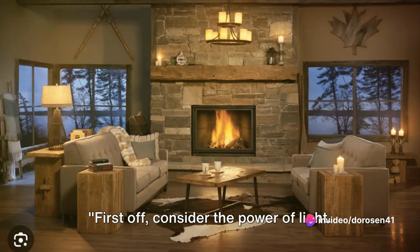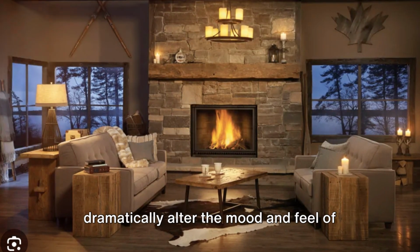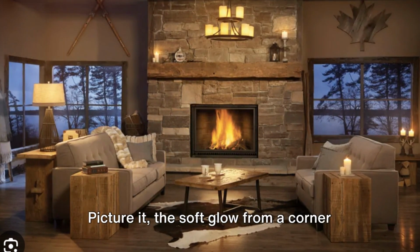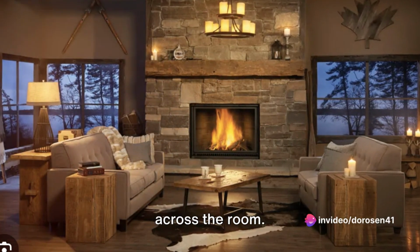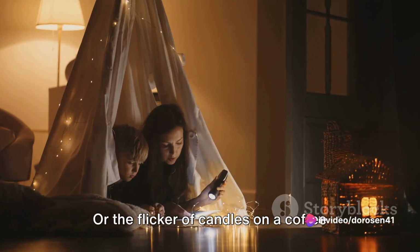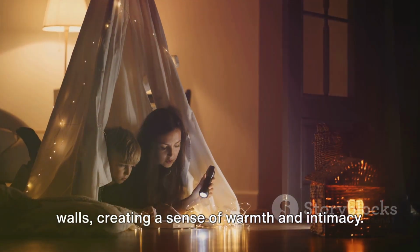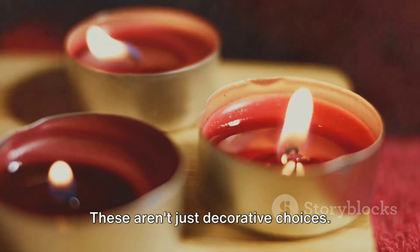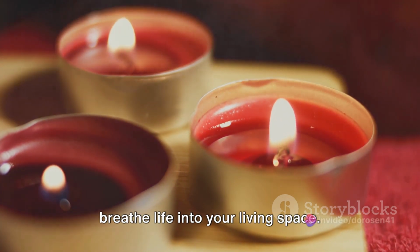First off, consider the power of light. It's an unseen force that can dramatically alter the mood and feel of any space. Picture it, the soft glow from a corner lamp, casting long, comforting shadows across the room, or the flicker of candles on a coffee table, dancing and reflecting off the walls, creating a sense of warmth and intimacy. These aren't just decorative choices. They're transformative elements that breathe life into your living space.